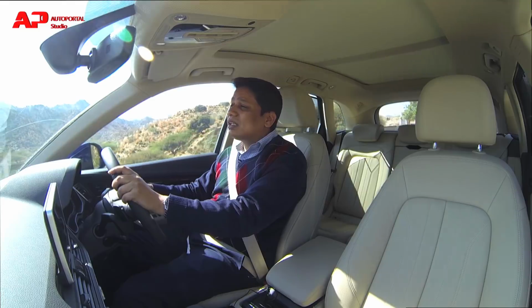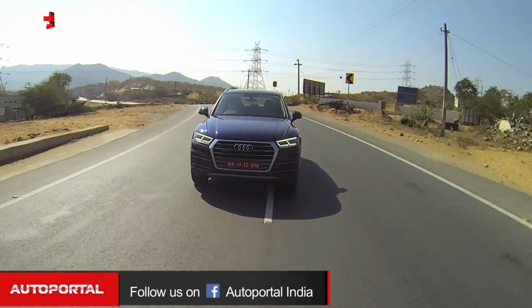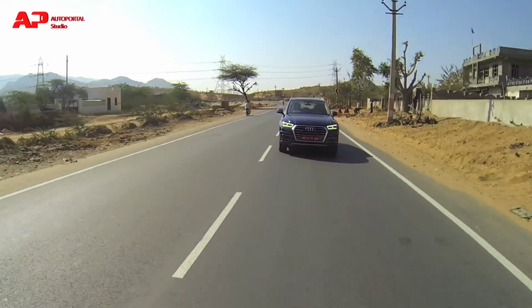And really, it is an excellent long distance cruiser because it has a very refined engine, a light steering wheel, excellent visibility all across, and a very supple suspension setup. This car's long distance cruising ability really is second to none.